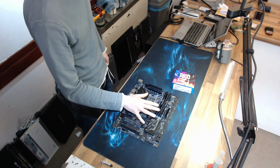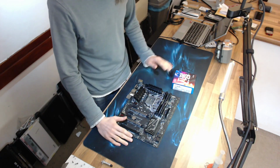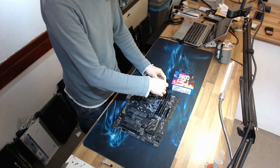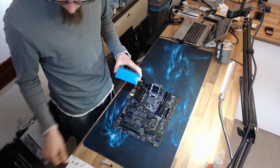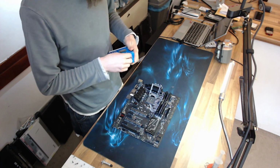So we've got a new CPU going in. We've also got a new water cooler to go in as well to beef up the cooling with the bigger processor. So let's do a quick control test first of all. We're going to lift this all up, fit this CPU, and just make sure that we get a clean post out of it, because, you know, it should work.